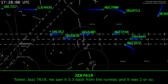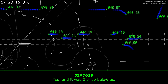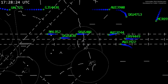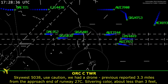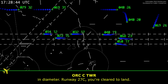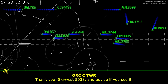We checked, Jazz 7619. We saw it 3.3 miles back from the runway, and it is to the south. That's correct. It's to the south, looks about 100 feet below us. 5038, go ahead. 5038, a drone was previously reported 3.3 miles from the approach end of runway 27 center, silver in color, less than 3 feet in diameter. Runway 27 center, you're clear to land. Clear to land 27 center, we'll keep an eye out. Thank you, and advise if you do see it. Will do.